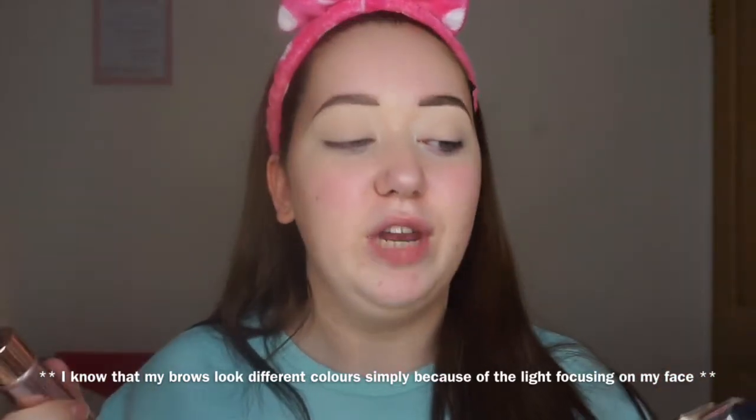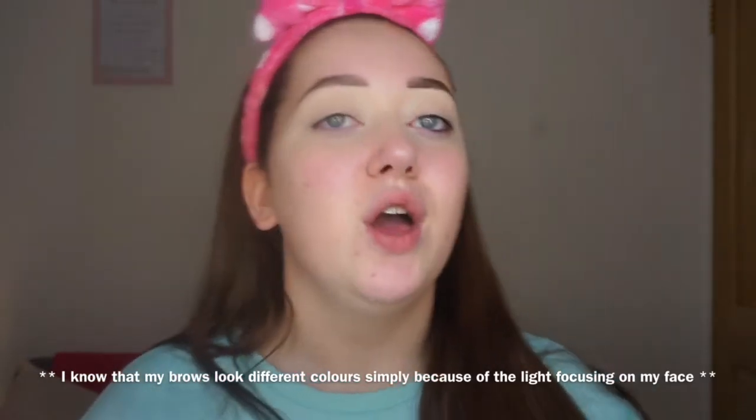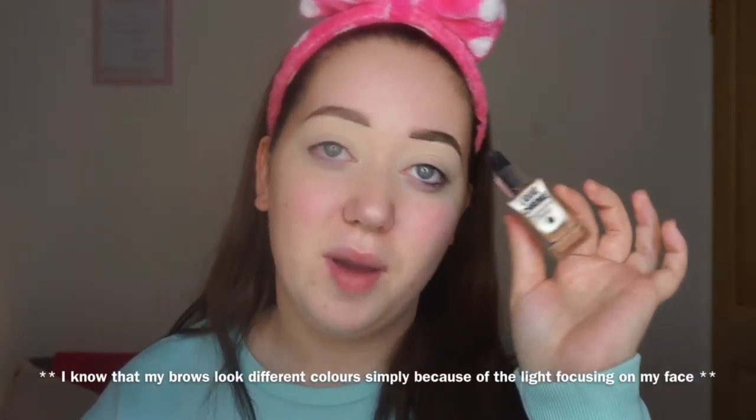Okay, so basically I've been putting highlighter drops into my foundation on my face beforehand. Normally I would use the Liquid Chrome by Barry M, but the shade I picked up in the Revolution is actually the whiter shade. So basically I put this all over my face.